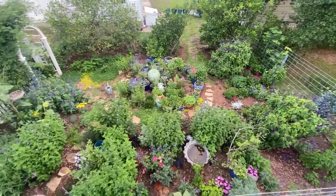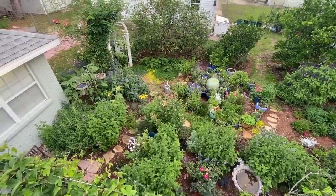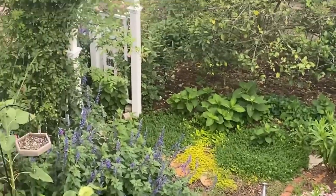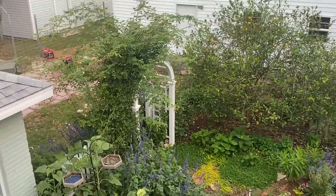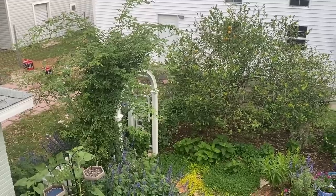So this is what it looks like. It's gotten a little out of control. It's just May 3rd and I've got to cut back that rose. Let me zoom in so you can see how crazy it is. That is Cecile Brunner. And it's as tall as the house.